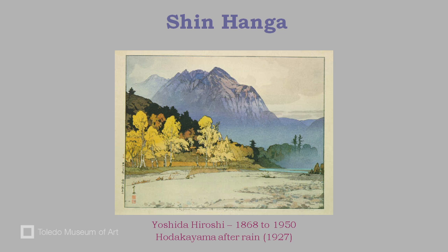I'm going to talk about Shin Hanga briefly here now. This print is also upstairs. It's the wonderful print of Hodakeyama After Rain by Yoshida. It's just a great masterpiece. I mean, the quality of printing is fantastic. It is better than any printing of any period previously.